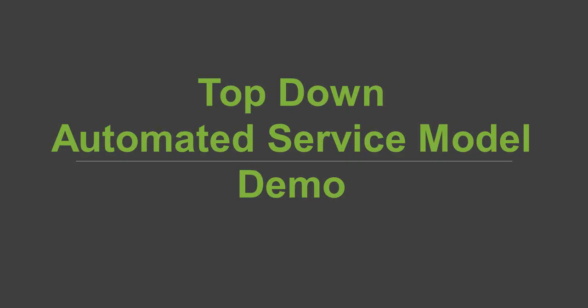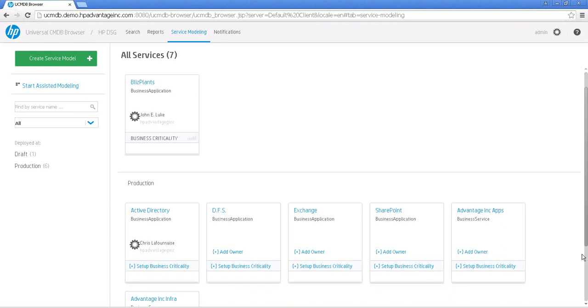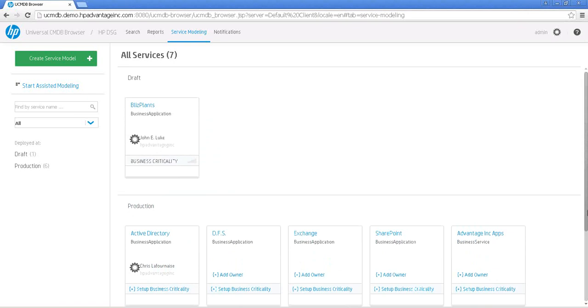With that, without wasting any further time, I'll quickly jump on to our demo environment. I'm logged into UCMDB 10.20 using the latest browser, and I'm pushed onto the service modeling dashboard. Here on the service modeling dashboard, you can see that I have all the services and applications that are being modeled listed. They have typical information such as business criticality, who's the owner, and stakeholder information, and we'll get into details of how to enter that information.